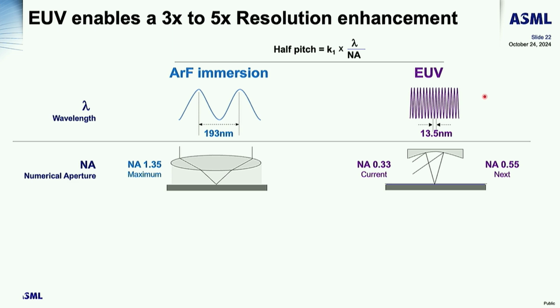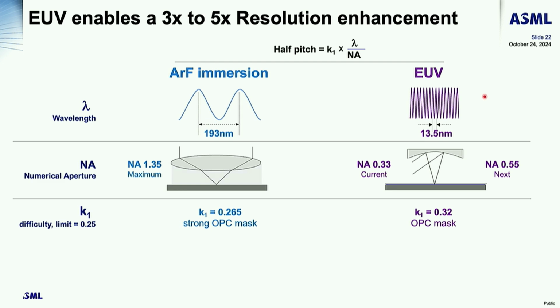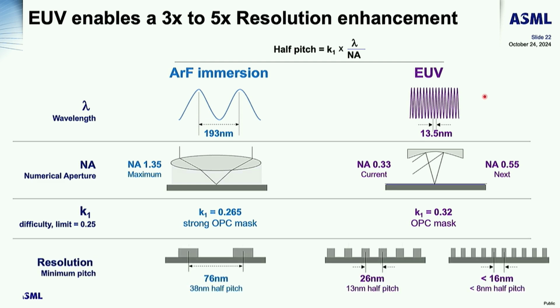So the NA is that opening angle, and the bigger I make that, now lenses have the advantage because we've been doing that for a long time. So lenses have a higher NA, but also a much longer lambda. On the EUV side, the current generation of tools uses a numerical aperture of 0.33, and the next generation of tools, where I will show you some examples, is going to 0.55. We have a lot of experience with deep UV lithography, and we're very good at doing complex things there.